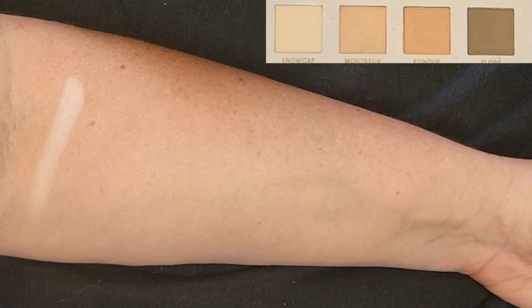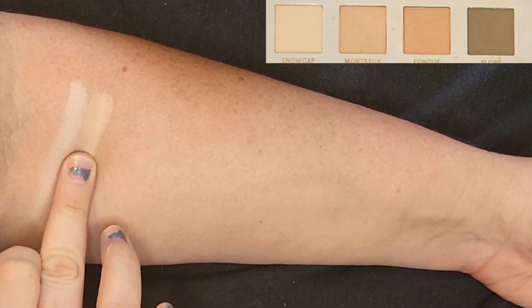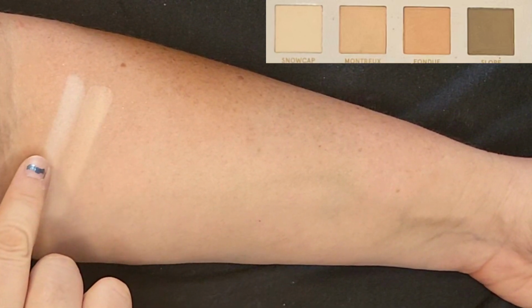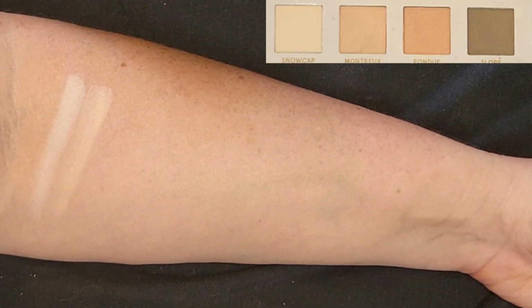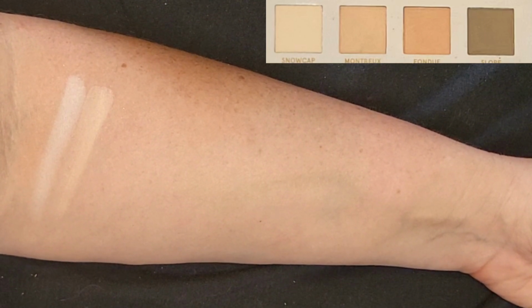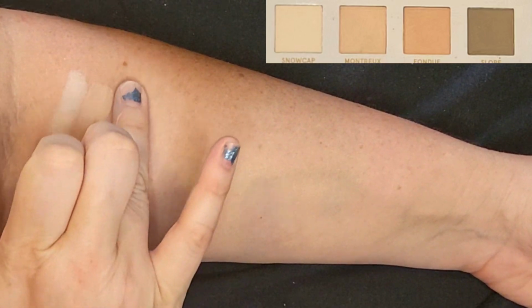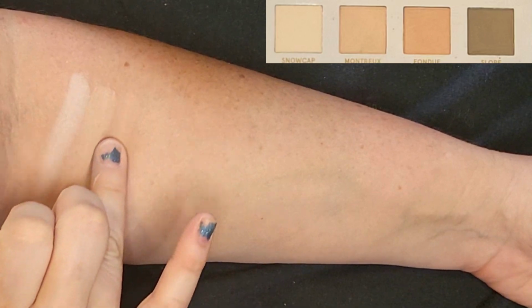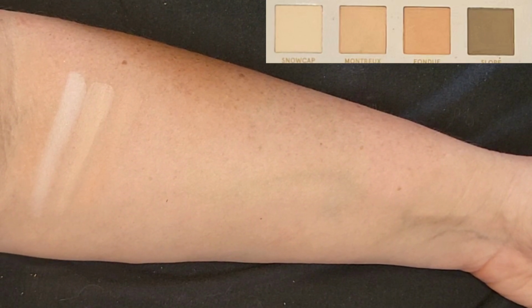Then there's, I'm not sure how to say it, Montreux, I think. If this is a fair skin, this is not a light skin. This is fair, and this is almost white. This is Fondue. This is more of a light skin color, a little peachy. It's probably the closest match to my skin tone.